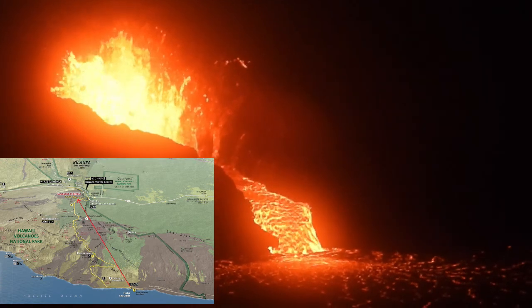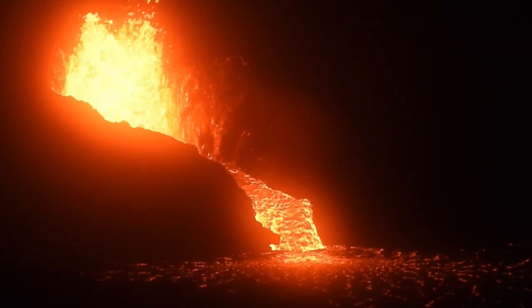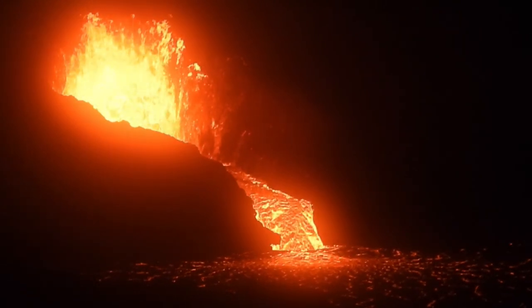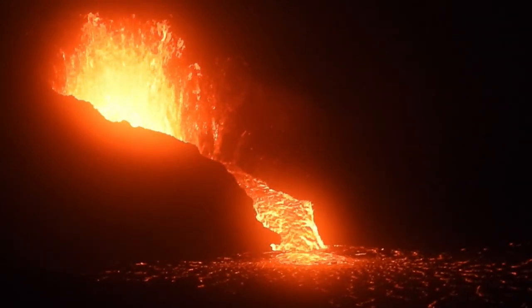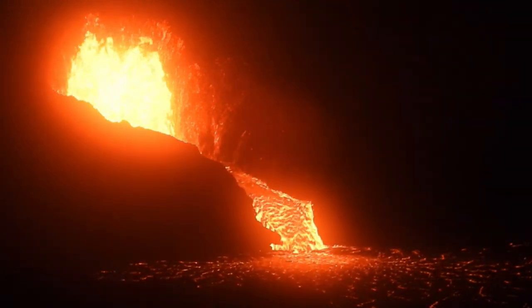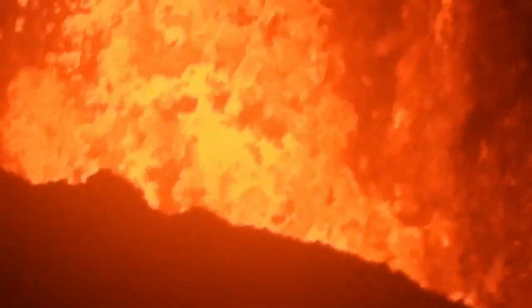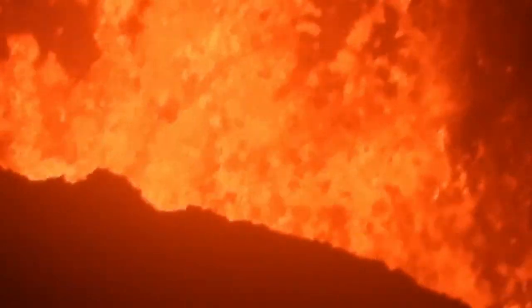Now let's head back up to the Devastation Trail parking lot and view the eruption at nighttime. The best time to go when there's fewer people is after 10 o'clock at night or before 5 o'clock in the morning. Now, if you're lucky, you may be able to see it around sunset. Hopefully you get a parking spot.